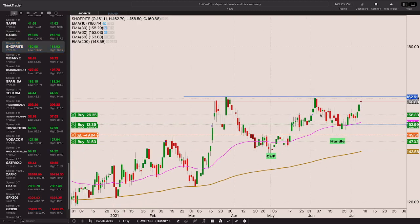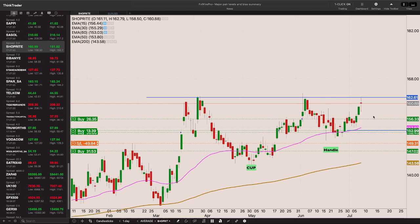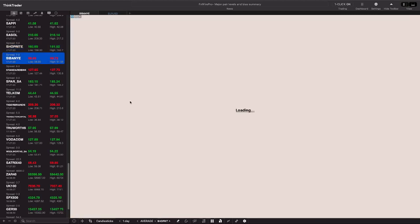Shoprite, still finding some resistance around that 162 level, but if we can get it closed above that 162 level, I'll add to my position and trail my stop to that 152, just below that 50-day exponential moving average. Nice cup and handle pattern formation there on Shoprite.